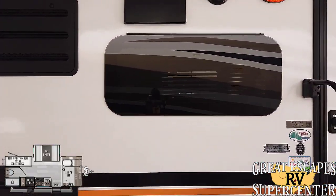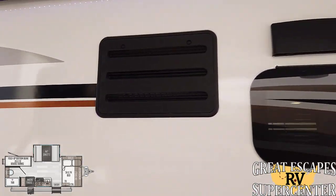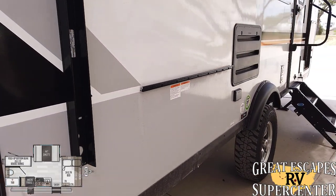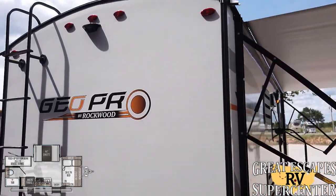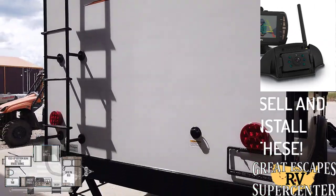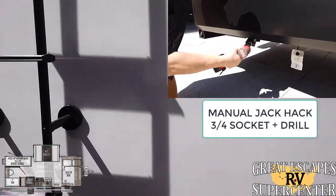Frameless glass windows, fiberglass sidewalls, outdoor marine grade speakers. Such a cool camper. There's a bracket right there if you guys want to be able to mount your outdoor table. Of course, upgraded LED lights on the top, bottom, and on the sides. Your pre-wire for the industry's best Furrion backup camera. You've got an access ladder to be able to get up onto your fully walkable roof. Such a cool camper.